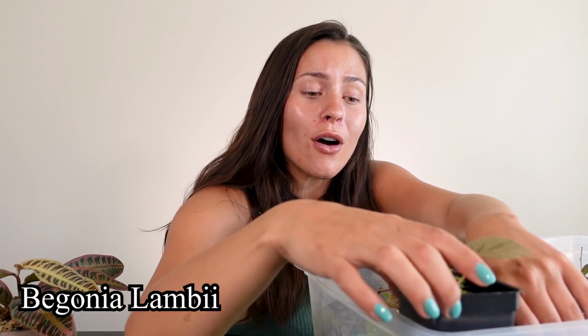So yeah, those are all the plants that I brought back from Botanicaz. Huge thank you to Botanicaz for gifting these to me. That was incredibly generous, and I'm very excited to see these babies grow. I'm gonna put the lid on so they can keep some humidity in here.